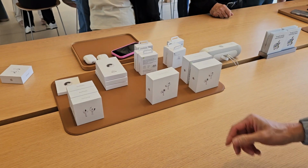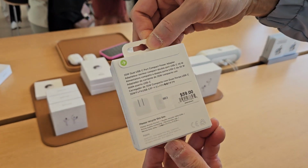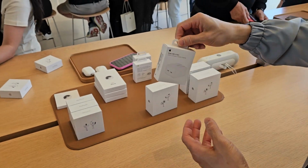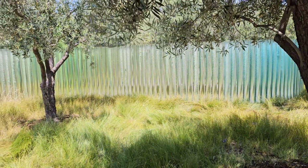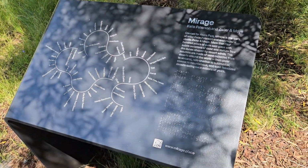And lastly, you have AirPods. The trend back in the day. I think it's still a trend now. I already have some of my own, so... Oh, 59 bucks? Oh, for just the charger? What the hell, Apple? Our next stop, Mirage. Apparently, these pillars of glass are made by sand around the world. That's pretty cool. Let's go take a look.